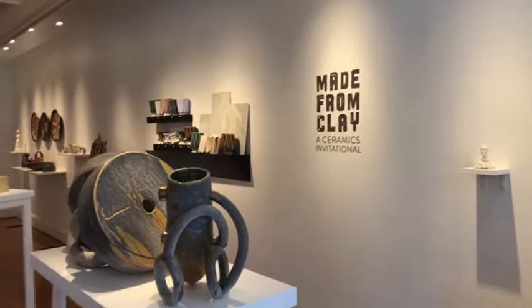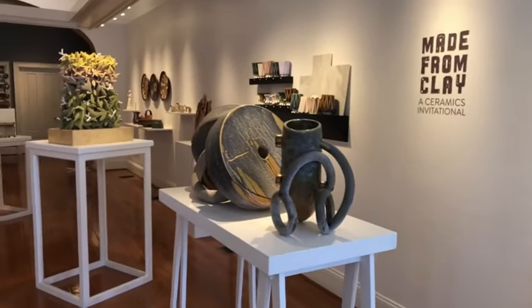There are 168 pieces in this exhibition, and it's been a very exciting show to put together. I personally have a deep appreciation for ceramics, so it's been a very special exhibition for me. And so I'm going to show you a bit of the exhibition here, do a little walkthrough of the show, and give you a little information about each of the artists.